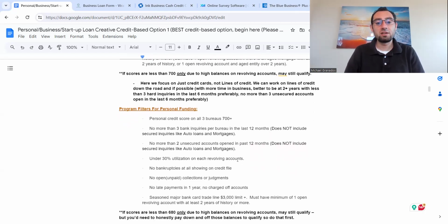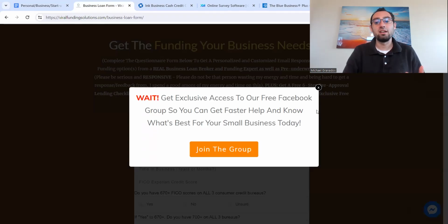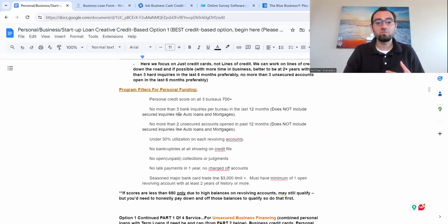If scores are less than 700 only due to high balances on revolving accounts, it's a lot harder now than in the past, but you want to have a 700 plus credit score. That's what you want to come in with. And here we're focused on credit cards, not lines of credit, business lines of credit. If you want that, fill out the questionnaire form. And those are harder to get, just so you know.